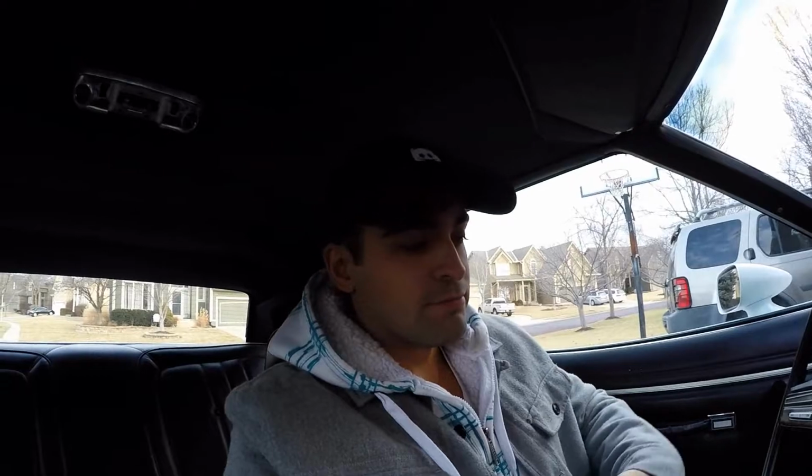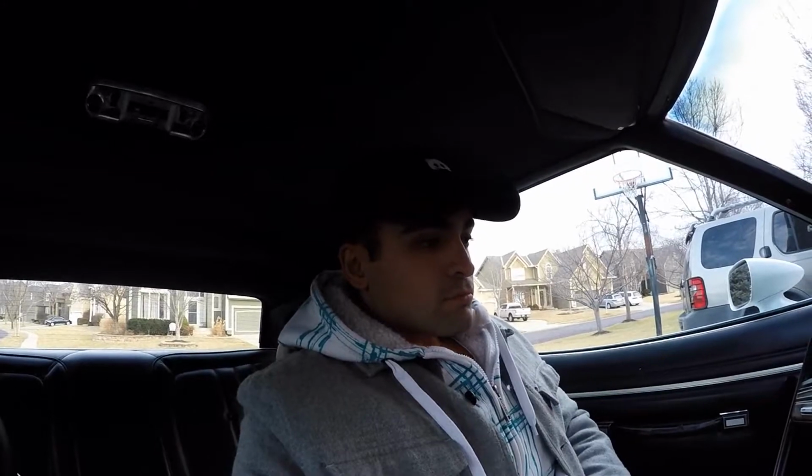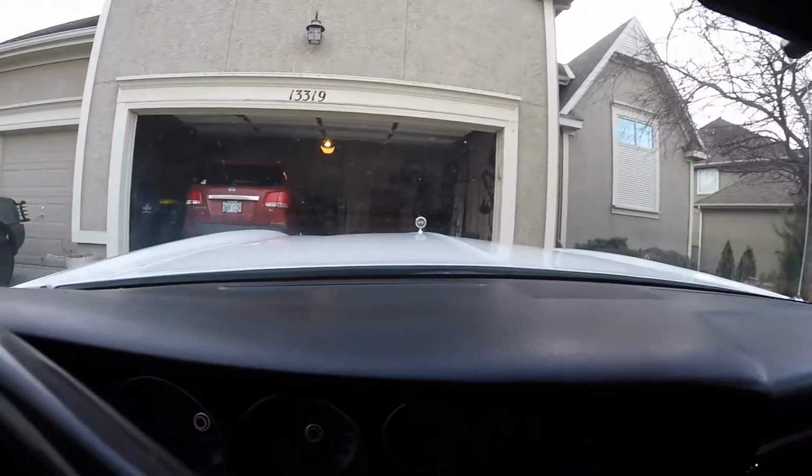It's never too busy there. I'll probably find a good spot still. But I'm taking the Mercury, going to show off its new paint job and the new little hood ornament we've got on now.